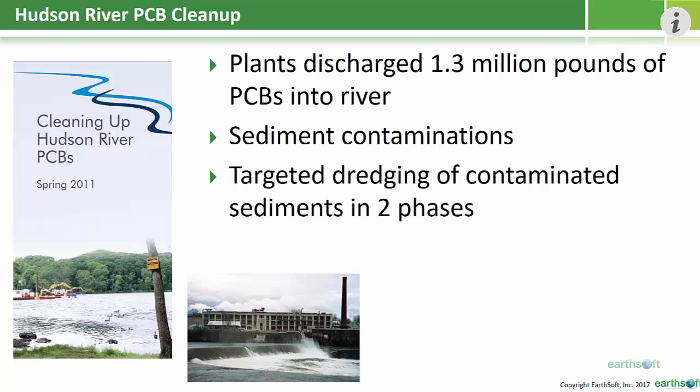They were deposited and mixed with the sediments. And now we have all these PCBs in the river sediments. You can see 1.3 million pounds of PCBs actually. And this needs to get cleaned up. And so we really had this cleanup phase here in that dredging, and that happened in 2 phases. And we put some of that information onto an EQuiS Enterprise dashboard. So that is the second one, the Hudson River cleanup here.